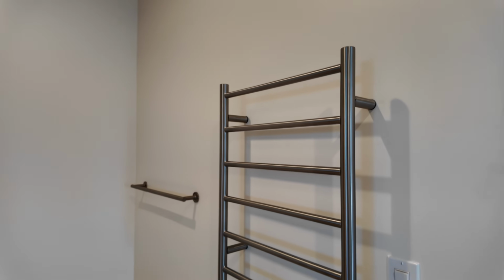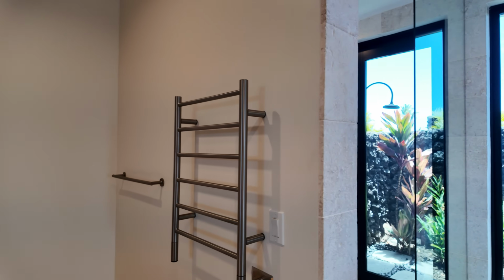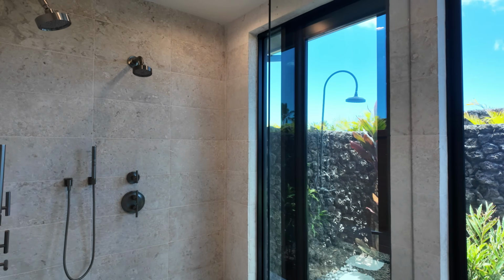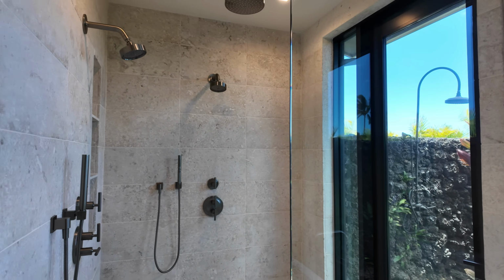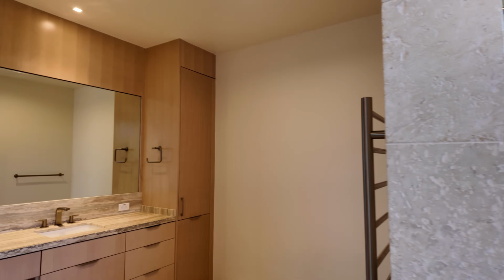heated towel holders. So when you got your shower towel right there, you can get it nice and heated up and warm for you when you come out of your shower, or people leave it there so it dries off a little bit quicker because it's nice and warm. I'm going to turn back over here real quick.